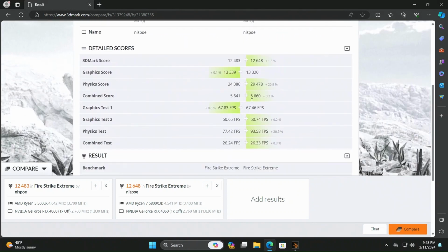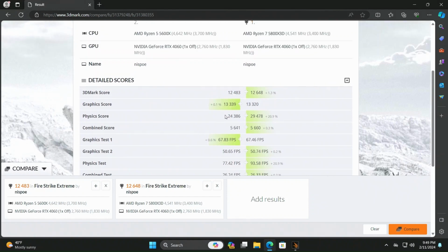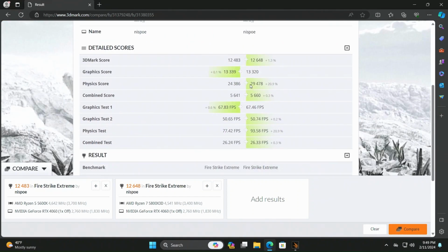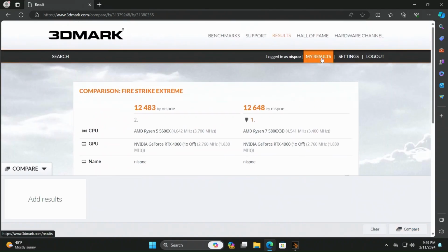Yeah, 5600X. So what's pretty clear here is that, just like the 3900XT, the 5800X3D has picked up on the physics score for some reason. We saw how it was actually weaker on the physics score for the 5600X. So my guess would be that this score probably helps with a lot of gaming and such, the physics in a game. Let me see the CPU performance.